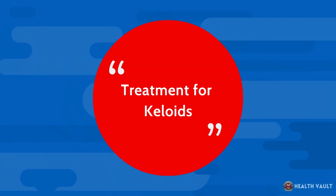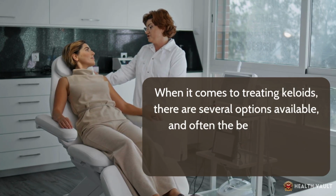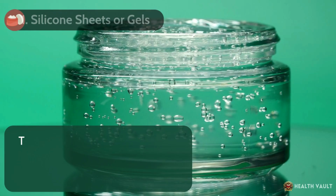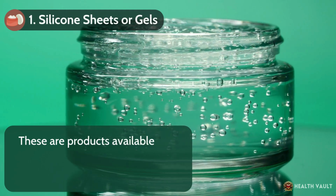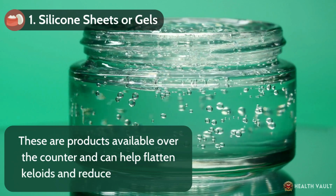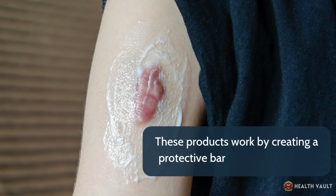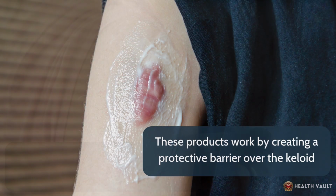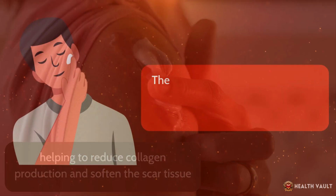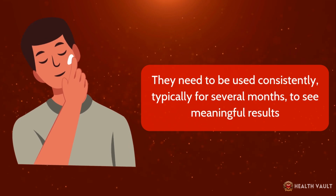Treatment for keloids. When it comes to treating keloids, there are several options available, and often the best approach involves combining different treatments. Number 1. Silicone sheets or gels. These are products available over the counter and can help flatten keloids and reduce their redness. These products work by creating a protective barrier over the keloid, helping to reduce collagen production and soften the scar tissue. They need to be used consistently, typically for several months, to see meaningful results.